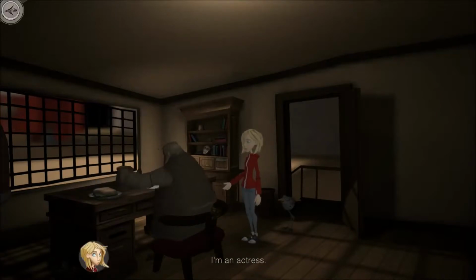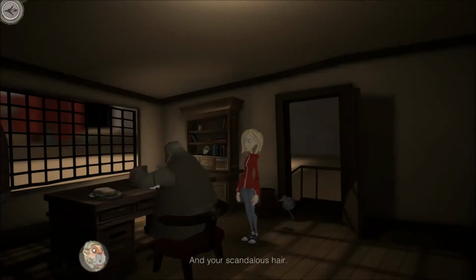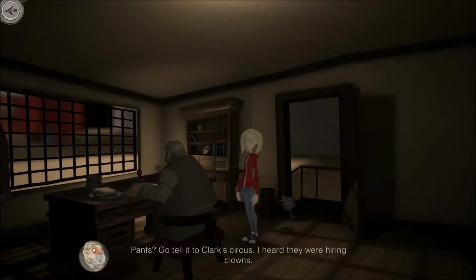I'm an actress. I thought as much. It explains why you're running around in your undergarments. And your scandalous hair. These aren't undergarments, they're pants. Pants? Go tell it to Clark Circus. I heard they were hiring clowns.